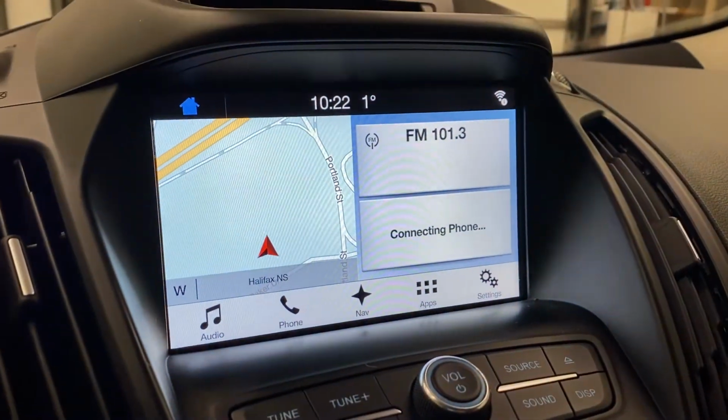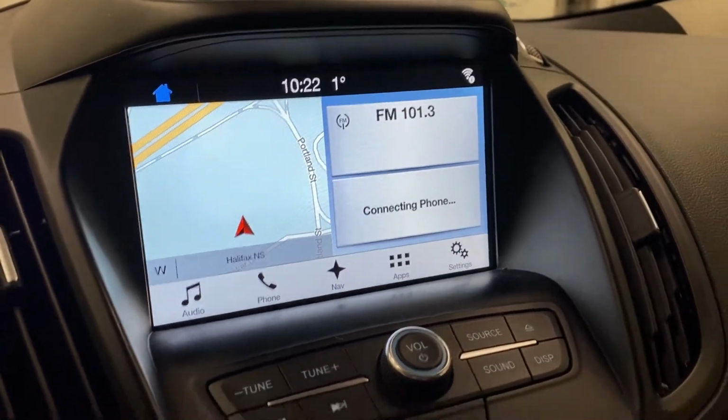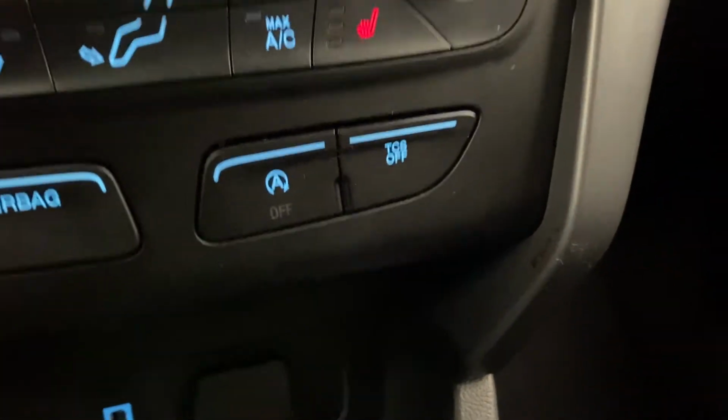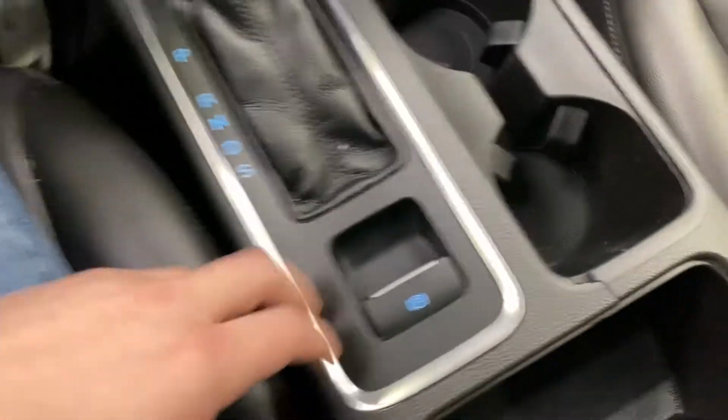Navigation, satellite radio, 4G hotspot, and many other features on this Escape. You've got dual zone climate control with heated seat controls. Auto start stop and traction control button is down there. Center console cup holders and electric parking brake. And you also have controls for your panoramic moonroof, which stretches across the entire length of the Ford Escape.